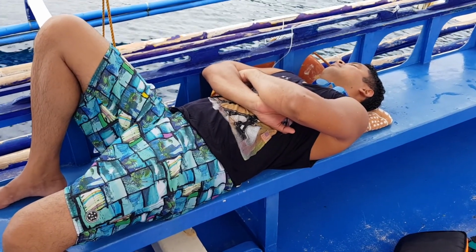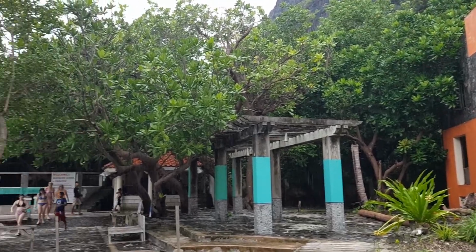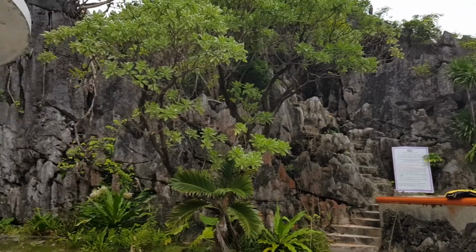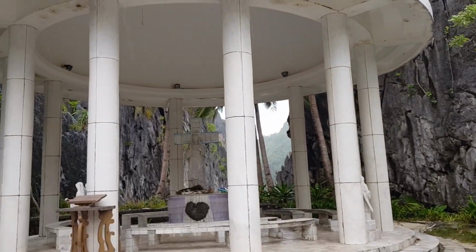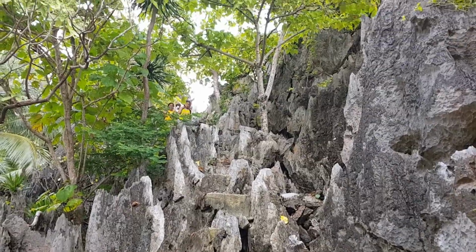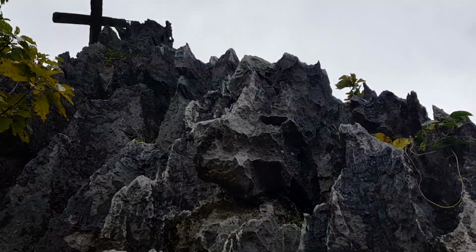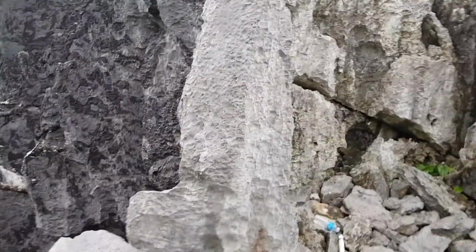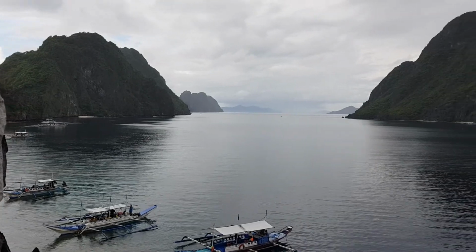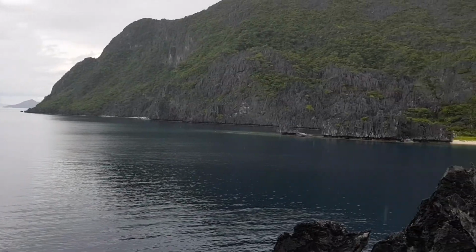Next stop, we went to Madin Lok Shrine. This shrine was built in the 80s and it's only ruins nowadays. Here you can climb a small cliff and from the top have a great overlooking view of the islands around.